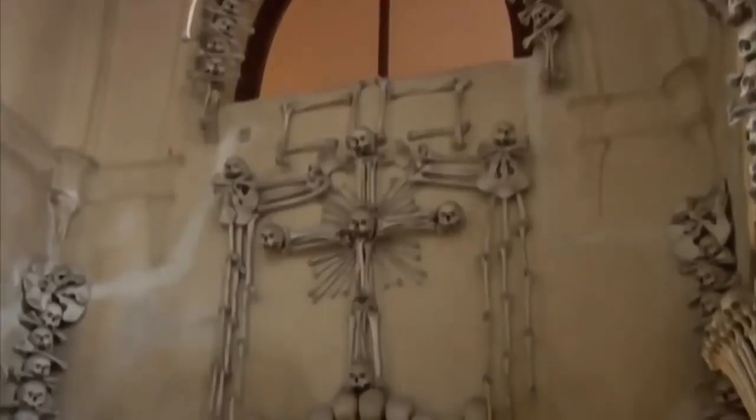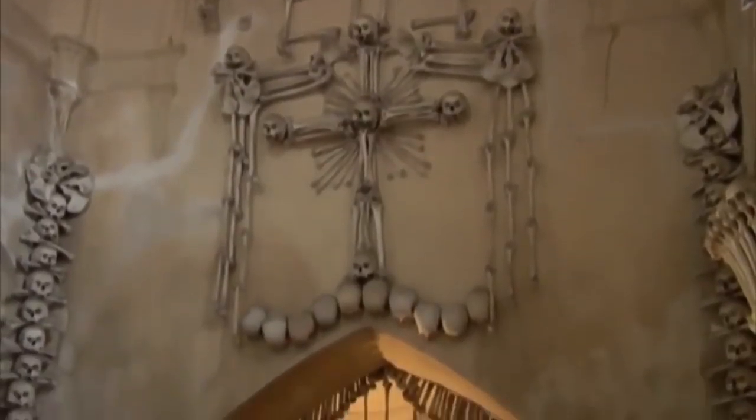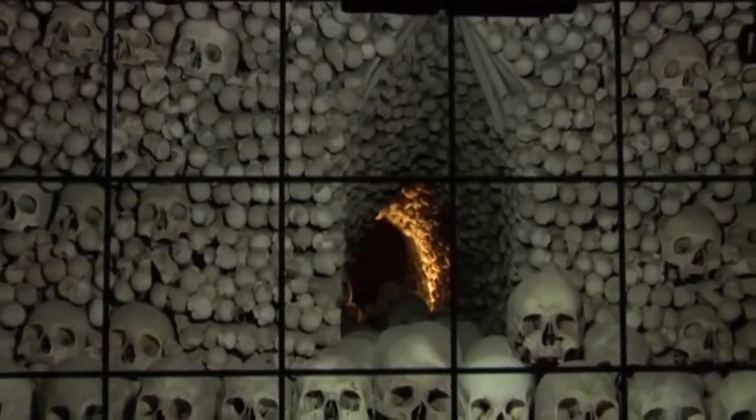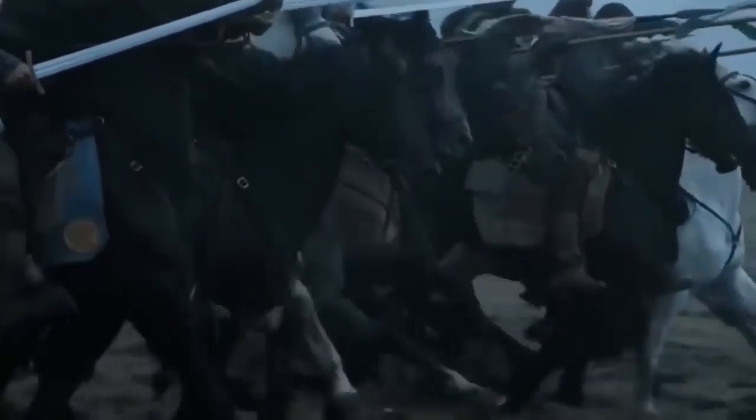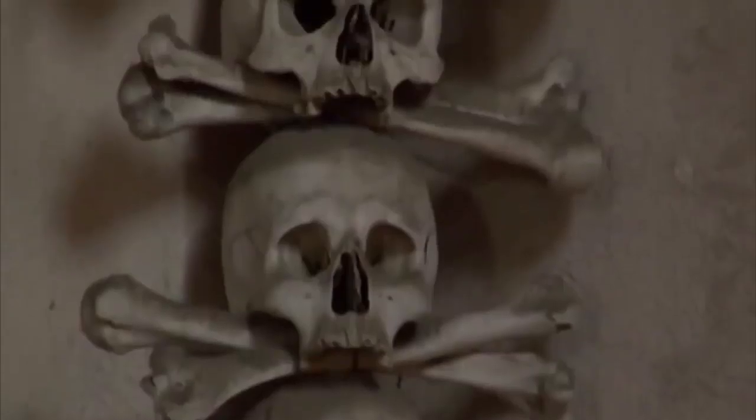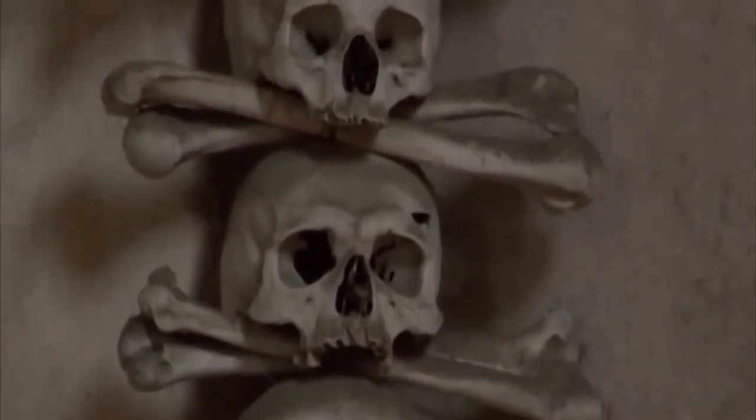That's because this place, also known as the Bone Church, is decorated with the remains of up to 70,000 people who died during the plague of 1318 and the Hussite Wars of the 15th century. The bodies were all dismembered, had their flesh removed, and were arranged into the elaborate displays.